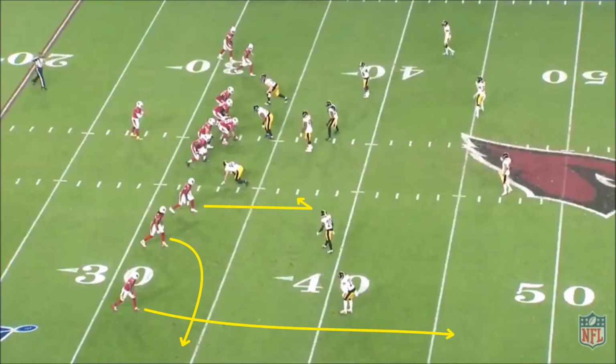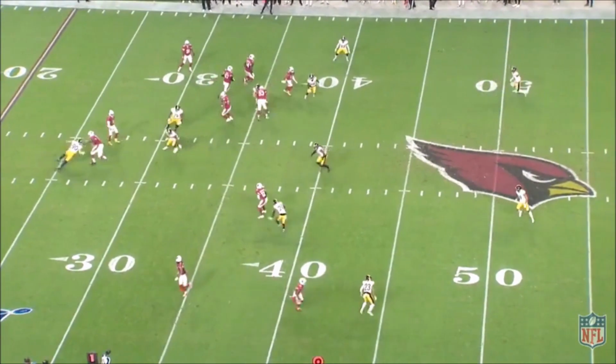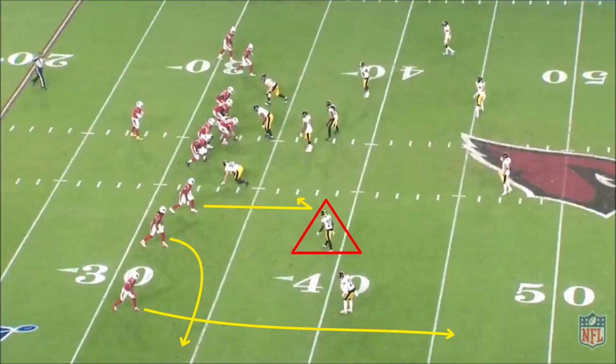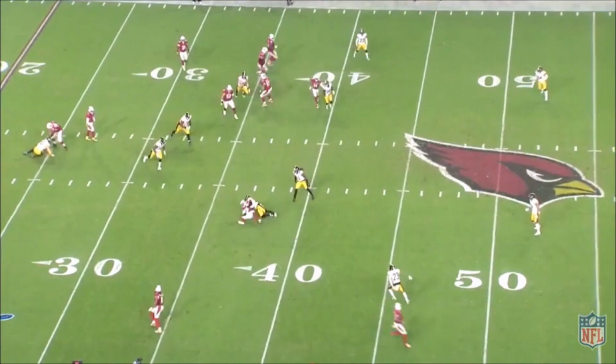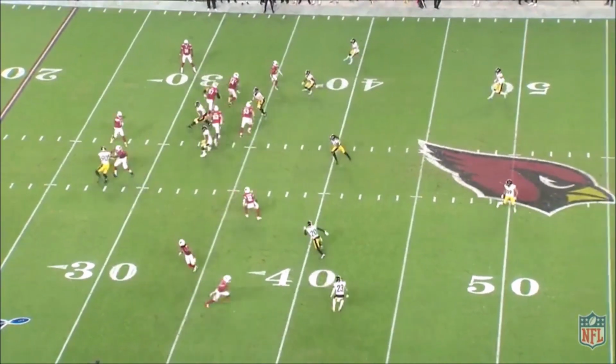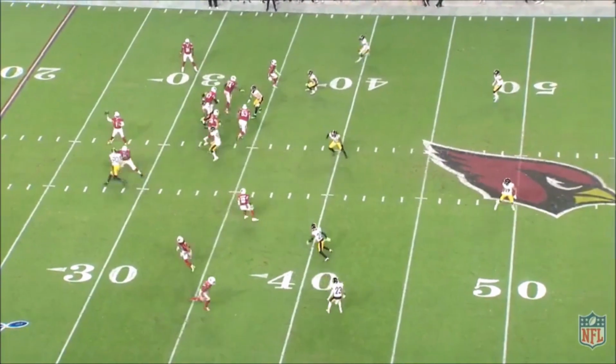Here's another simple read out of an empty formation. To the 3 receiver side, they have a hook, flat, fade combination going on. It's the same basic concept as a slant flat where you can key the flat defender and throw off of them. Here, number 20 sits and doesn't come down to the hook, and Murray throws on rhythm for an easy completion. Backside, they're doing something pretty cool and setting up a delayed screen. So if Murray doesn't like the look to the bottom of the field, he can instead turn and throw the screen.